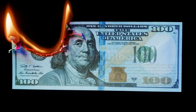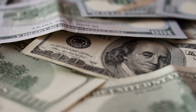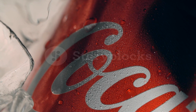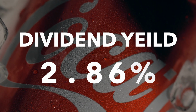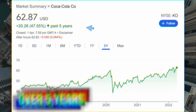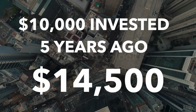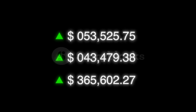You would have actually lost $4,200 if you had bought into this despite that consistent dividend payout of almost 9%. In comparison to something like Coca-Cola, which only has a dividend yield of 2.86%, but it has been steadily increasing in value by 45% over the past 4 years, meaning that if you had invested in Coke 5 years ago, your portfolio would actually be worth $14,500.